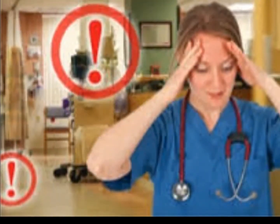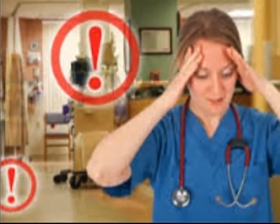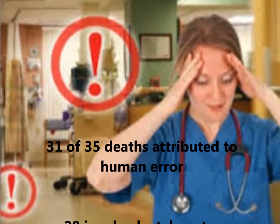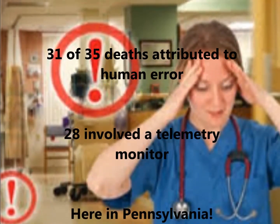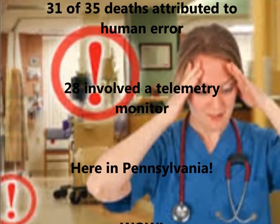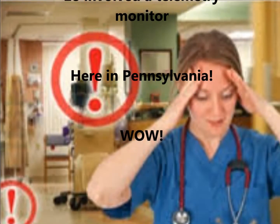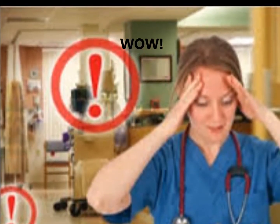In 2011, the Pennsylvania Safety Authority reported that over a 6-year period, 31 of 35 reported deaths related to physiologic monitoring were attributed to human error, 28 of which involved a telemetry monitor. That's 28 deaths directly related to human error with a telemetry monitor here in Pennsylvania. Wow.